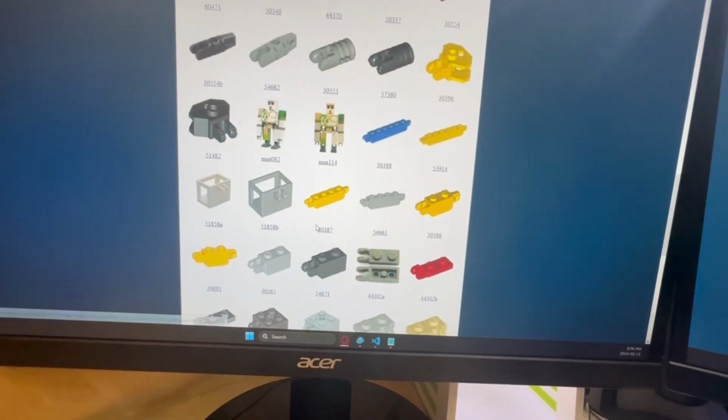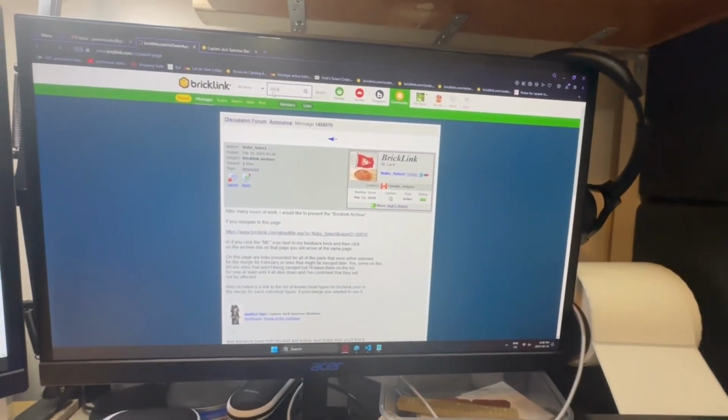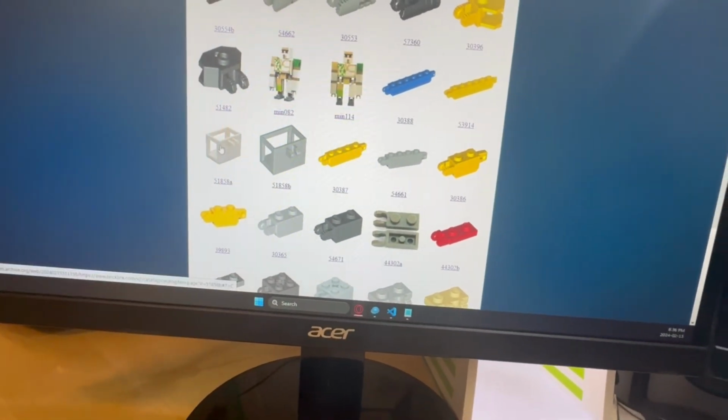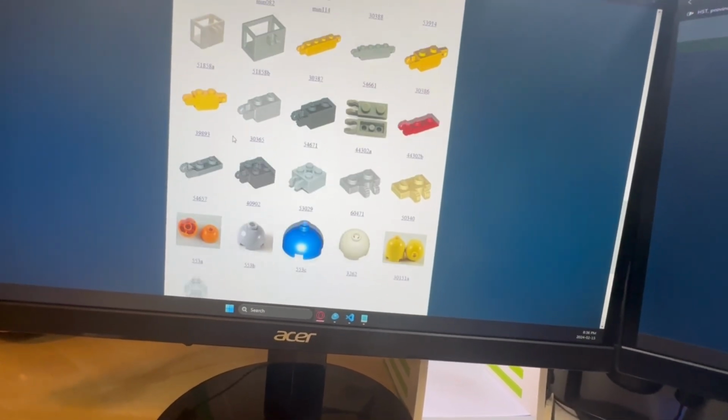I got rid of one of the things that I had on this list. I have no idea why I had it here. It was part 2424, and it's not getting merged. It's got a completely different design. It's not like a variant, it's just a completely separate design. I don't know why I had that on this list, but then I removed that.